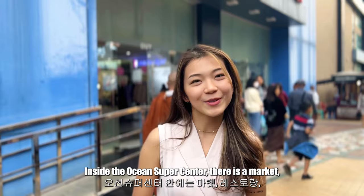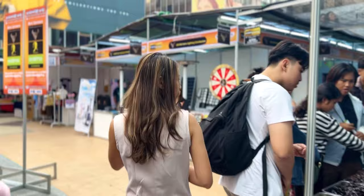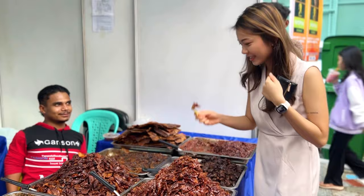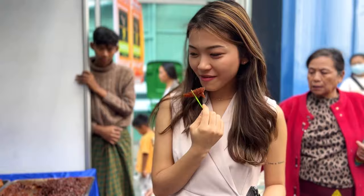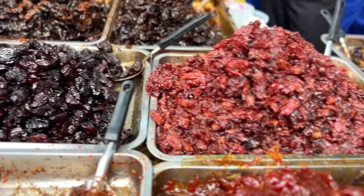Floors. Inside the Ocean Supercenter, there is a market and restaurants and fashion shops and also a cinema, but I'm not gonna go inside because I want to show you the promotion area. So you can see the pop-up stores in this promotion area, and these will only last for 2 to 3 days.